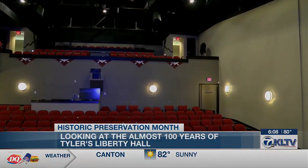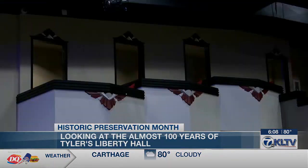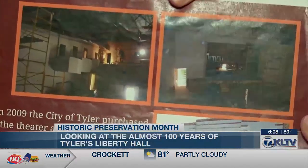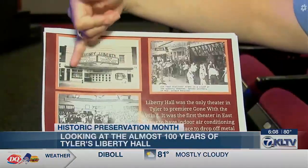Now Liberty remains. During World War II, Tyler residents brought their donated scrap metal to the theater so it could be used for the war effort. It's just truly a testament to community. Other than the bricks, there aren't many signs of the original building. The city of Tyler bought the theater in 2009 and renovated it. The sign outside is an exact replica of the original.